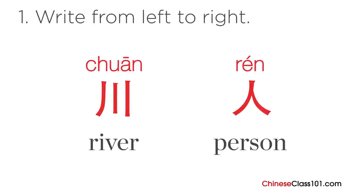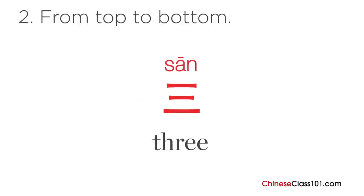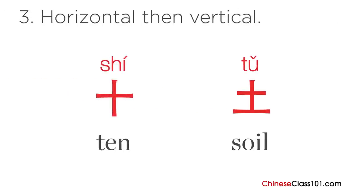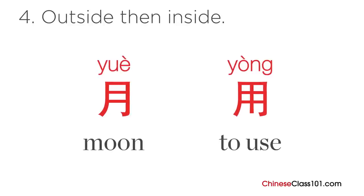Remember, write from left to right. Chuan, river. 人, person. From top to bottom. 三, three. Horizontal, then vertical. 十, ten. 土, soil. Outside, then inside. 月, moon.